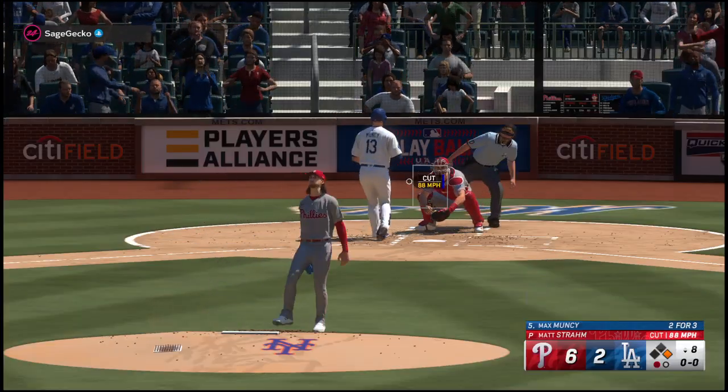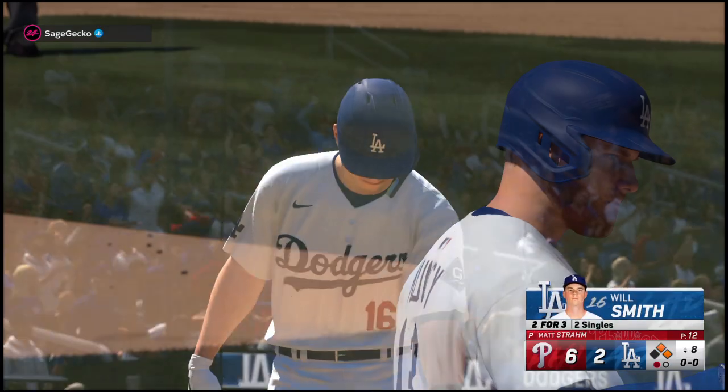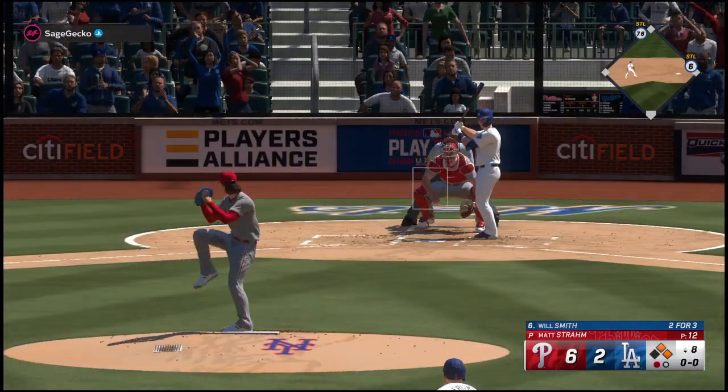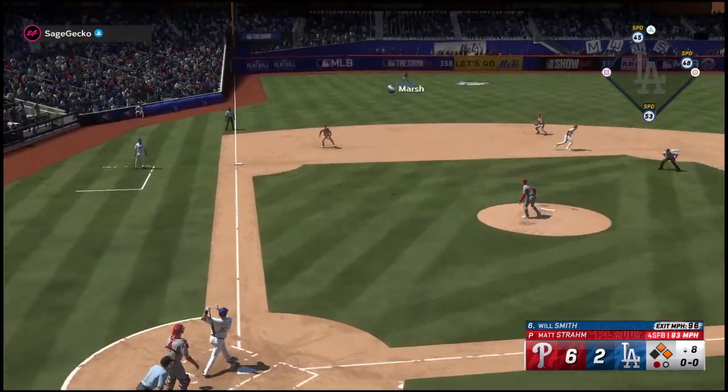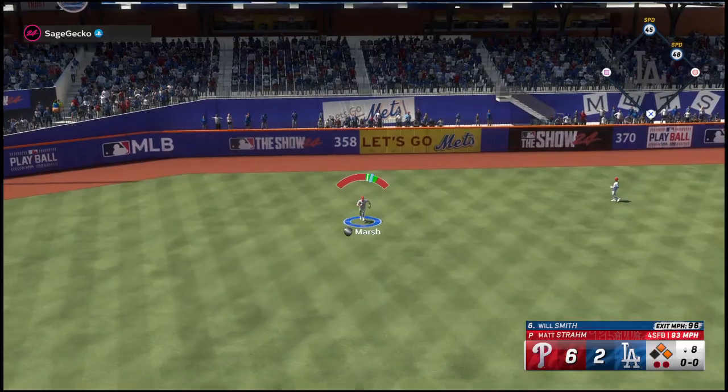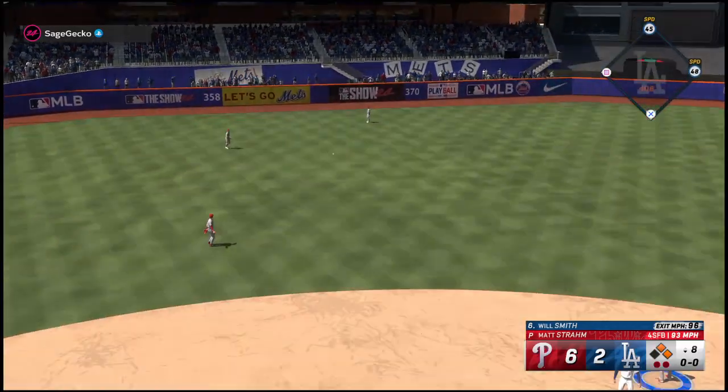And there's ball 4. Well, a great back and forth in that at bat. He had to lay off some really close pitches, and somehow Boogie found a way to keep the bat on his shoulder right there. I'll tell you right now, I couldn't have done it. Marsh makes the grab, and there's 2 down.